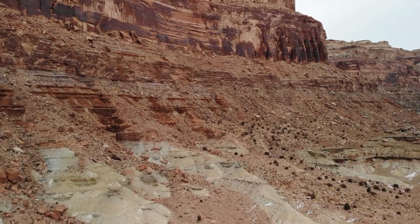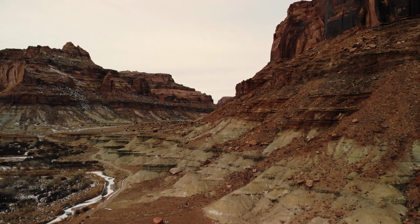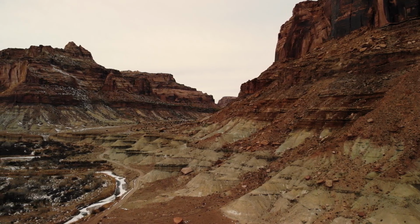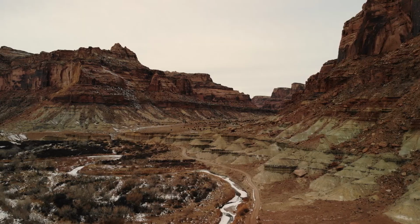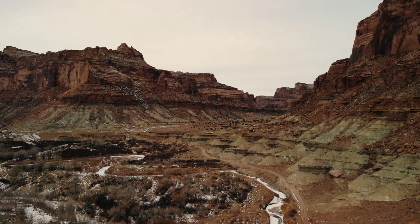Last time on SAR Trail, we camped along the half-frozen San Rafael River while being surrounded by towering canyon walls. We couldn't get over the beauty of this amazing landscape, but it's about to get even better.